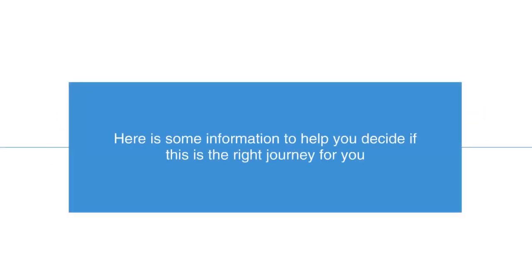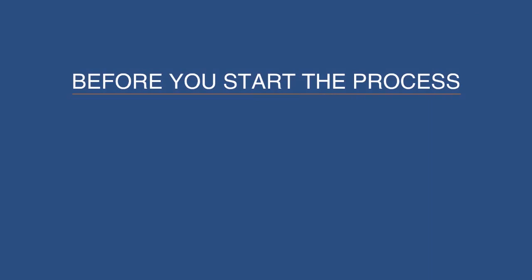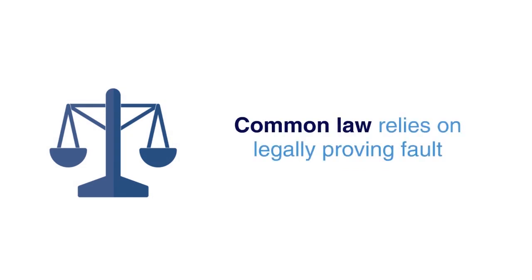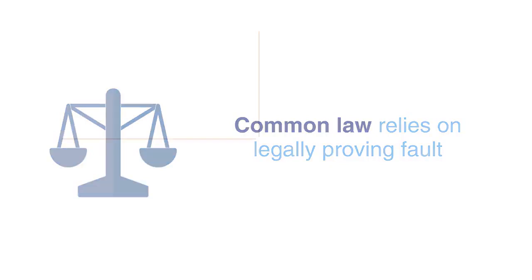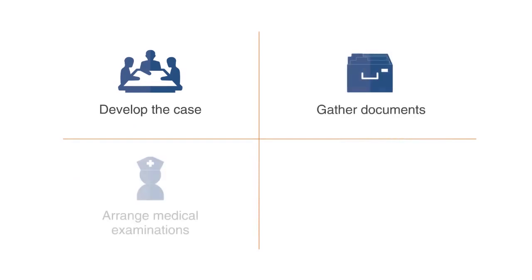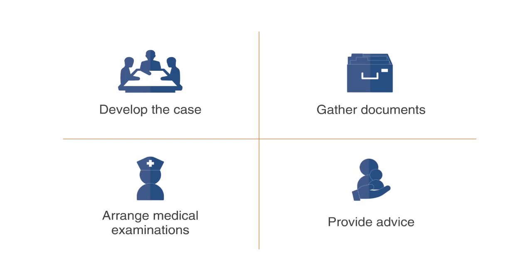This process can be complicated, so here is some information which we hope will assist you in deciding whether this is the right journey for you. The first thing to consider is legal representation to assist you through this process. While this is not mandatory, common law relies on legally proving fault, which means it is often complex and may be emotional. A solicitor will work with you to develop the case, gather documents, arrange medical examinations, and provide advice on the value of a claim or settlement.